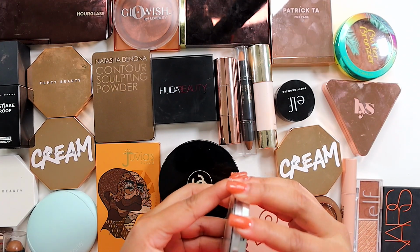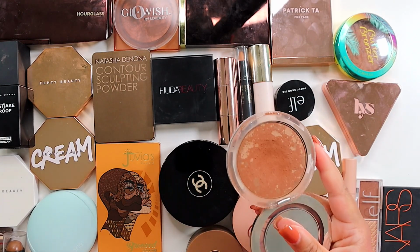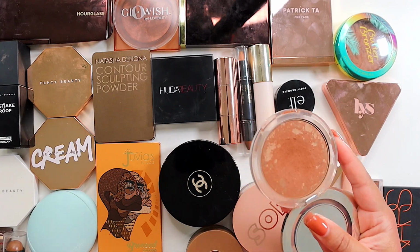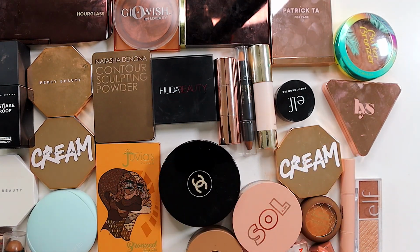How about the Pure Cosmetics? This one, this is like the perfect everyday bronzer. I raved about this for years. I've been raving about this because it's just that beautiful. Like, honestly, I'm keeping this one. We're gonna keep this guy. This is a newer bronzer for me. It is a Nars Bronzer. And we're going to keep her as well.